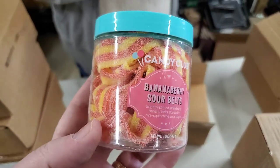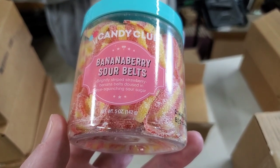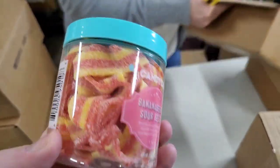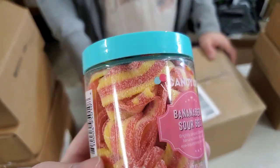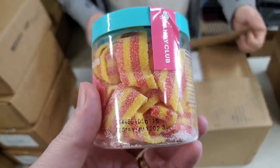This is a popular one as well. Banana berry sour belts. Brightly striped strawberry banana belts doused in eye-squinching sour sugar. Eye-squinching. Sour. Looks a little bit like bacon. It doesn't taste like bacon. A little bit more yellowish bacon. Does not taste like bacon. Could be that I'm a little hungry for bacon right now. Could be.